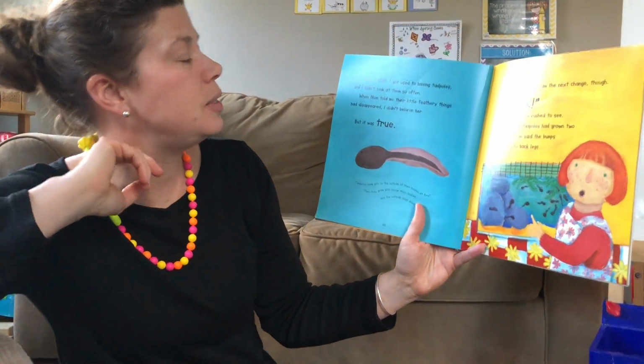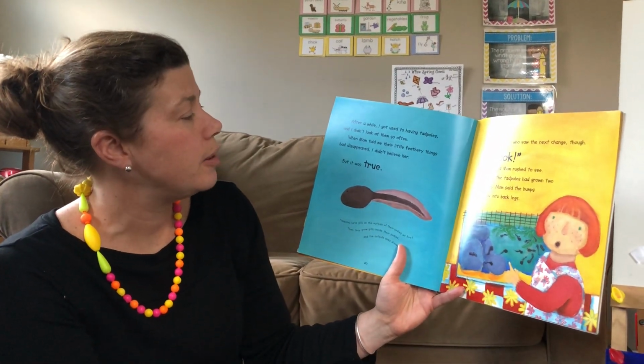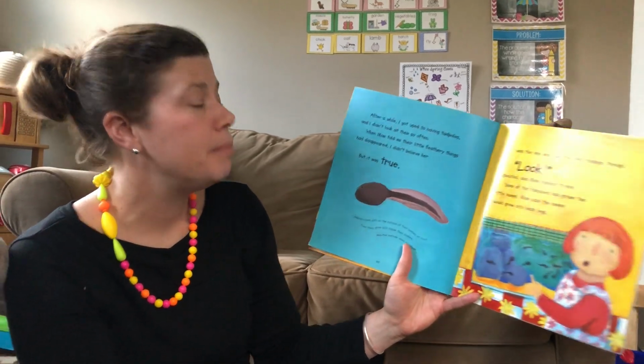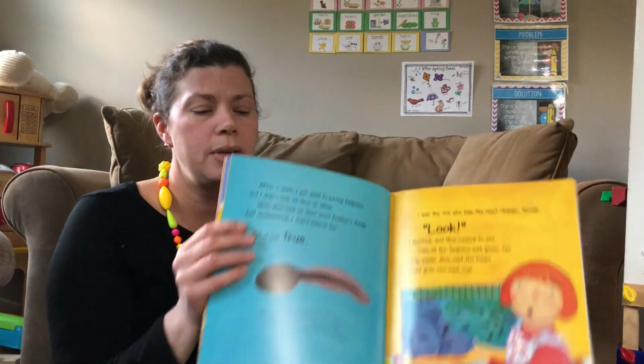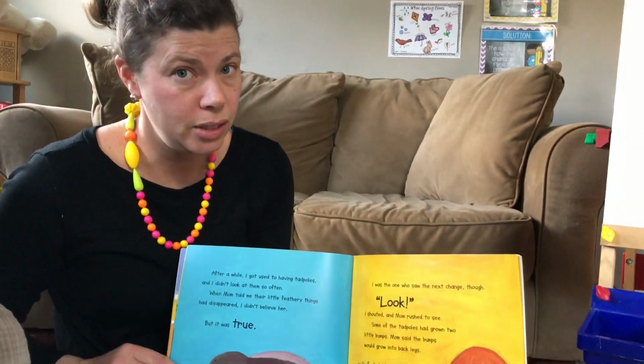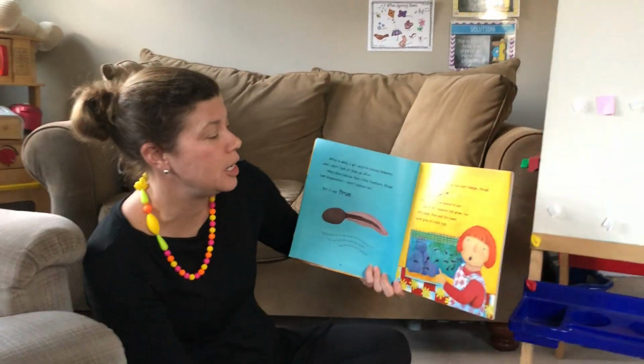After a while, I got used to having tadpoles, and I didn't look at them so often. When Mom told me their feathery things had disappeared, I didn't believe her. But it was true. So here they are. Those feathery things are gone. And they're about to start changing fast. I was the one who saw the next change, though.